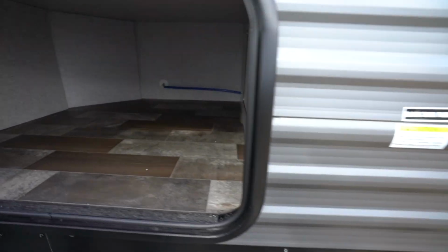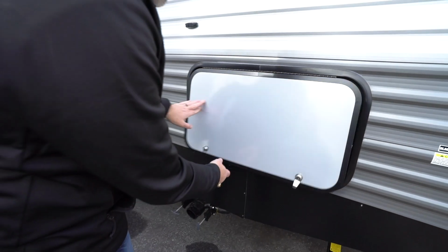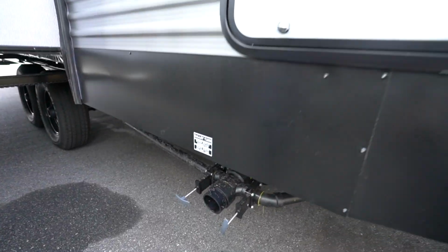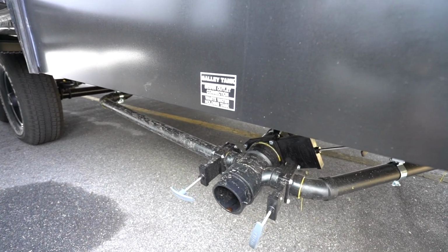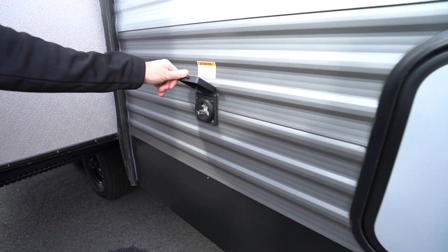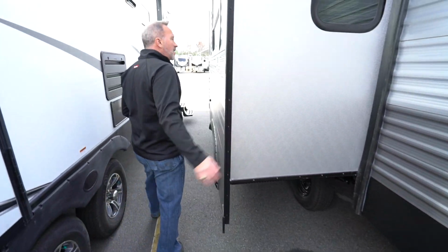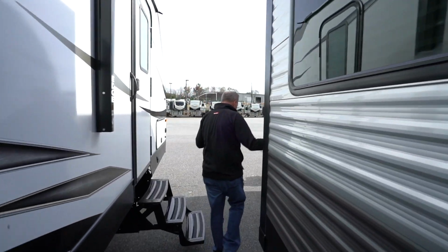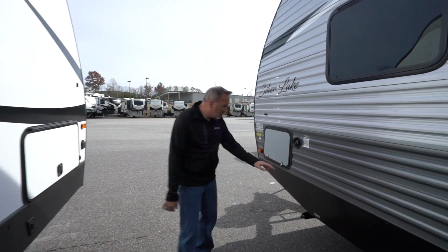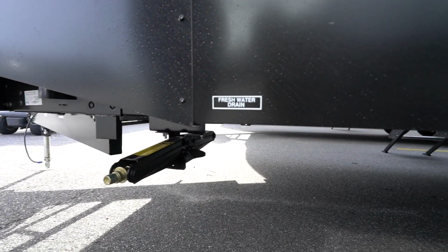Additional storage space, which is under our bunks right there. My main terminations are underneath this. You got your gray tank, your black tank, your sewer outlet connection. My 50 amp service plug right here. Got the slide that houses our reconnection point, that large dinette, that plush comfy sofa. My freshwater drains right here. City water connection right above it.